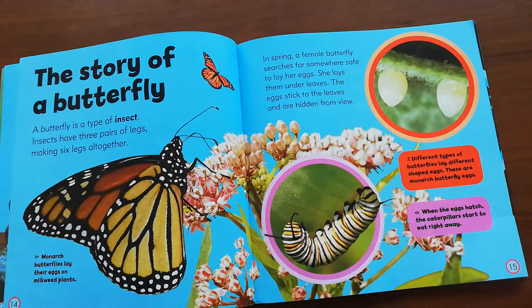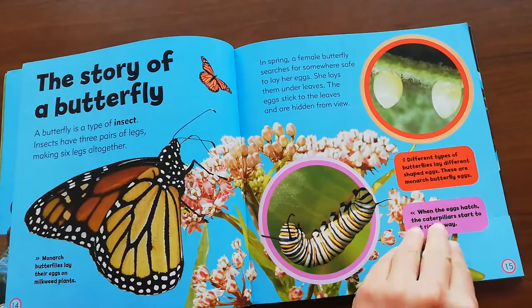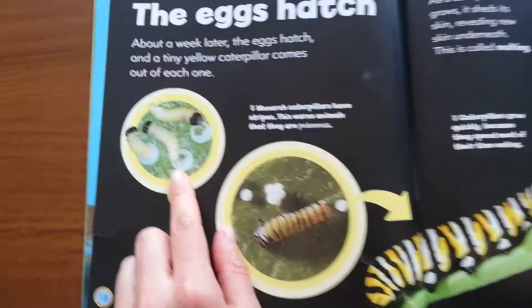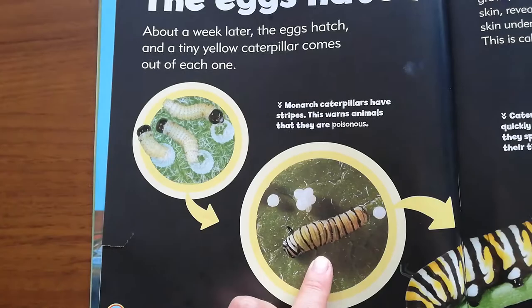When the eggs hatch, the caterpillars start to eat right away. About a week later, the eggs hatch and a tiny yellow caterpillar comes out of each one. Monarch caterpillars have stripes. This warns animals that they're poisonous.